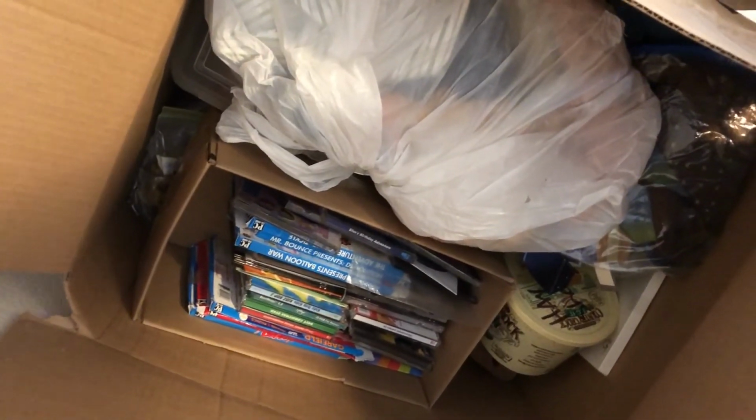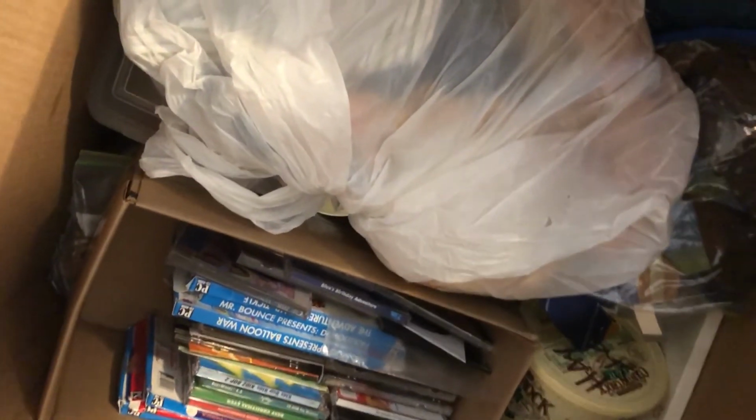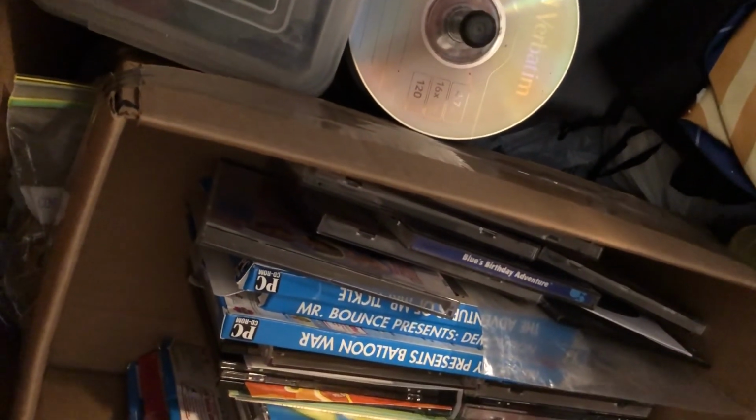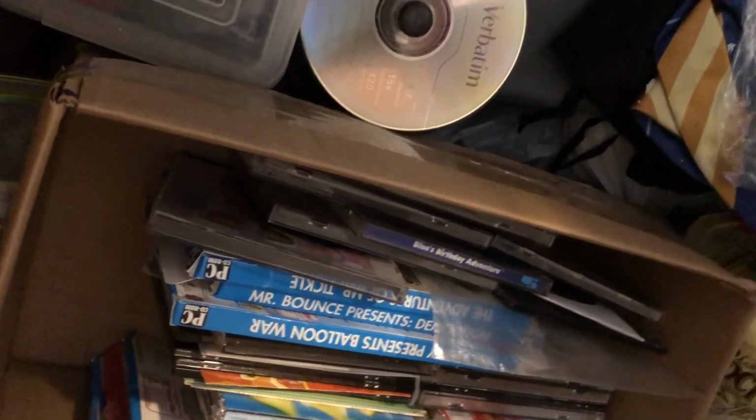Okay, so I did uncover the box beneath that, and I was correct. This is a bunch of unlisted, possibly worth something, maybe just donate or toss. But we've had this stuff down here since we've moved in, so I really need to schedule a time to go through this, but not today.